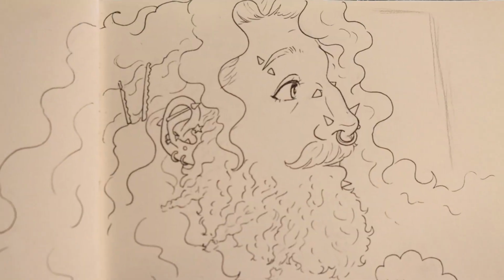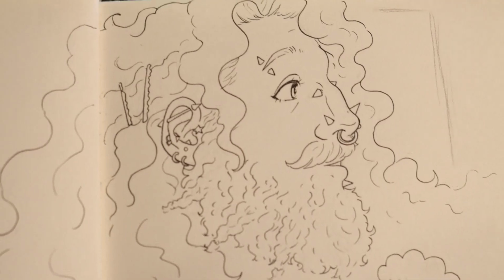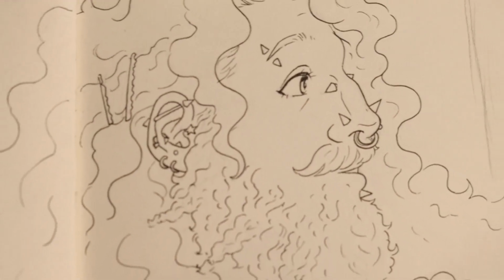He looks freaking gorgeous. What the heck? Am I allowed to say that about my own characters? I don't care. I'm saying it. He looks freaking gorgeous. What the heck?